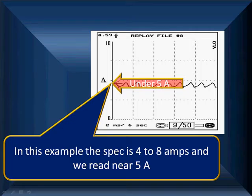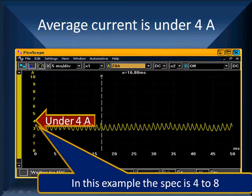What are we looking for then? Well, take a look at this particular one here. Here's another vehicle, same specs. The average current is down around 3. We said we're looking for around 6 nominally. Last time we're at 5. Now we're under 4, close to 3. We are 40 to 50% below the volume capacity of this pump compared to one that has 6 amps. The amperage is directly related to the capacity.